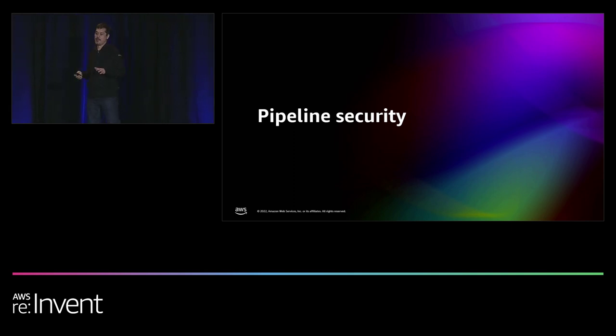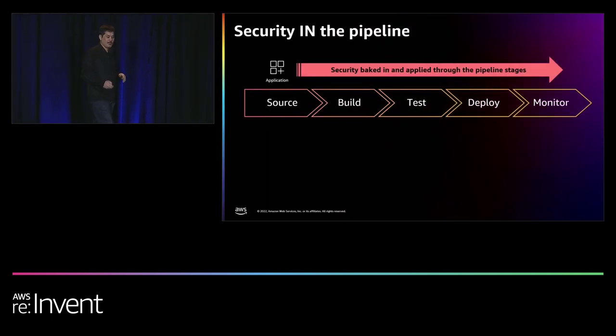All right, so let's talk about pipeline security. So we think of pipeline security here at AWS in two different ways. One is security in the pipeline. So this is what most people are commonly familiar with, where security in the pipeline is security as your application is traveling through the pipeline itself, like how you're securing it, how you're doing static code analysis, how you're doing different testing within the pipeline itself, right? So going through the source, build, test, deploy, and monitor phases.